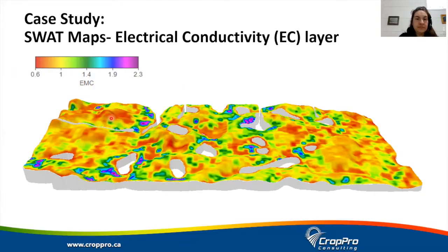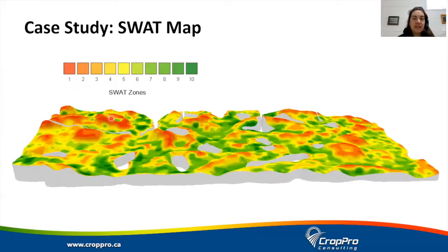And finally, we have the SWAT map. So this is the final version of the map that we will use for this field for our VR, fertilizer, and seed applications. And you can notice here that all of these knolls are this red color and all are going to be treated the same as the zone 1, 2. And then you can see that the depressions or the saline areas, these dark green areas, are the zone 10s, and they will all be treated the same. So this map really represents the overall field and what is happening within this field.